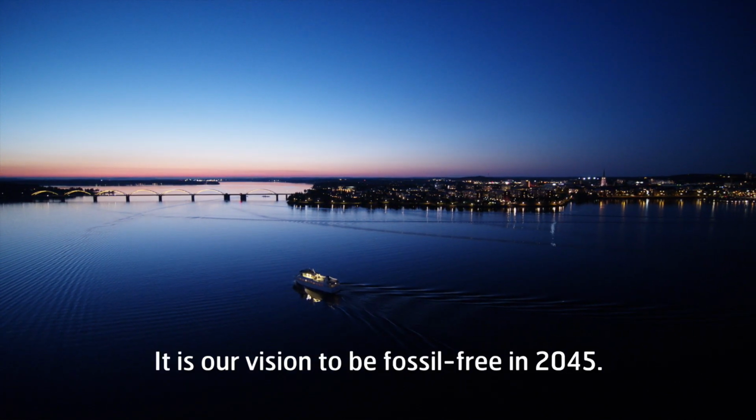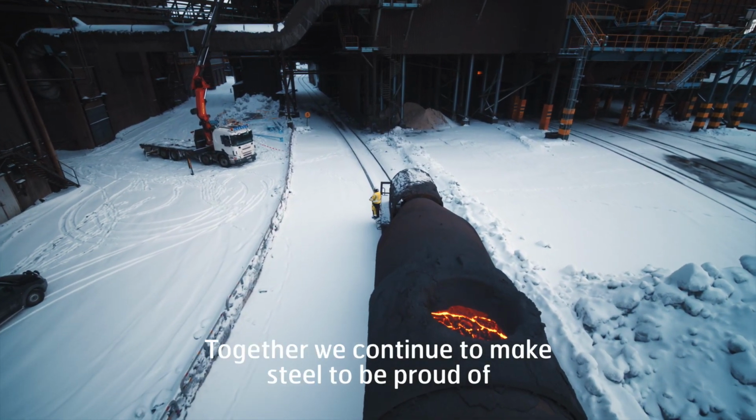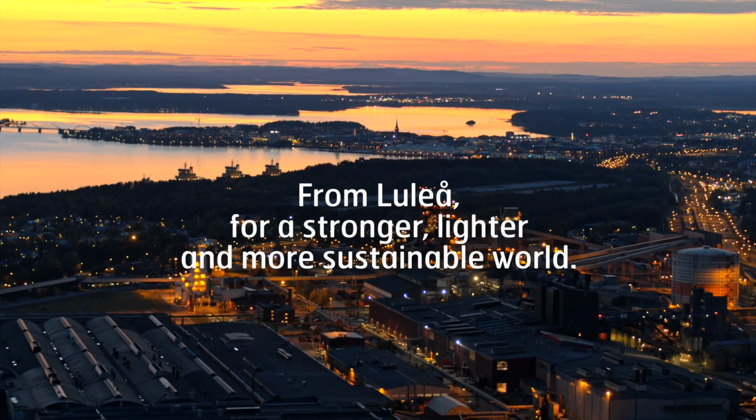It is our vision to be fossil-free in 2045. Together, we continue to make steel to be proud of. From Luleå, for a stronger, lighter, and more sustainable world.